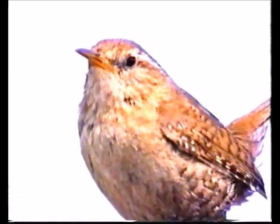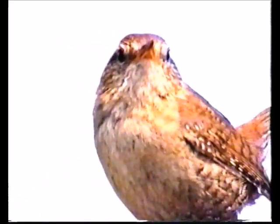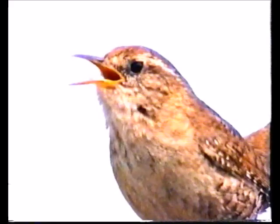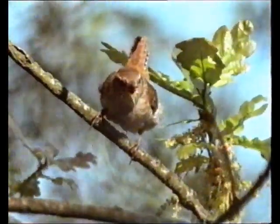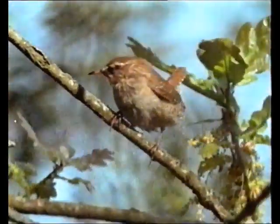Their enthusiastic song is astonishingly loud for such a tiny bird. A bravado performance, prolonged, high-pitched and full of churs and machine-gun-like rattles. Their stuttering calls are also distinctive.